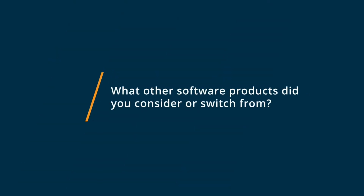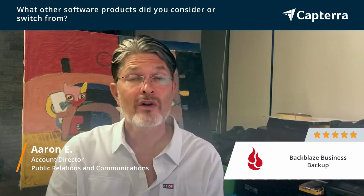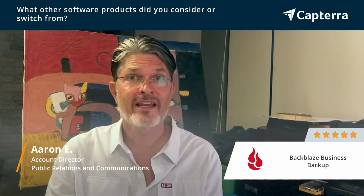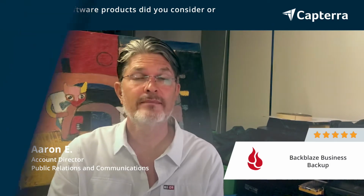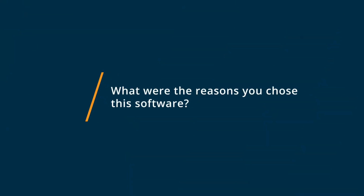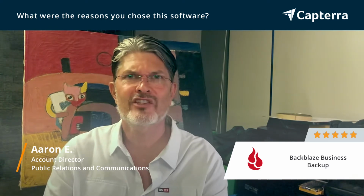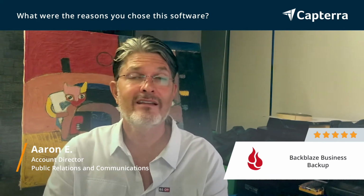Before I started using Backblaze, I was manually backing up to external hard drives, or I was using Apple's Time Machine. I wanted to have a second cloud-based option, sort of set it and forget it, and that's what Backblaze has done for me. The main reason that I selected Backblaze is because it was simple and it appeared to be quite straightforward and integrated into the OS, so that I just felt like it was confidently backing up in the background and I didn't need to think about it.